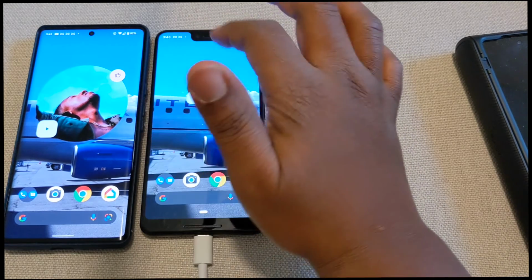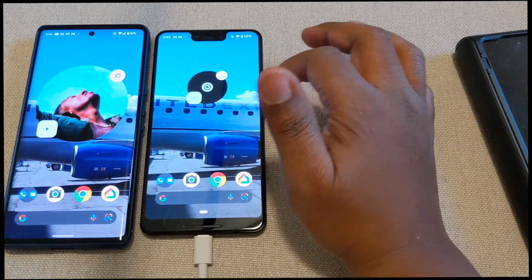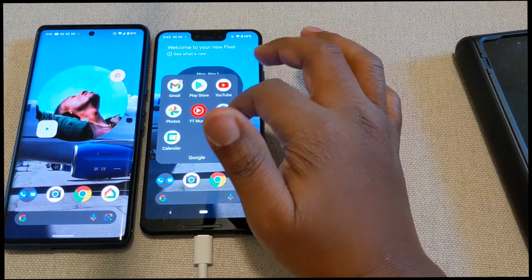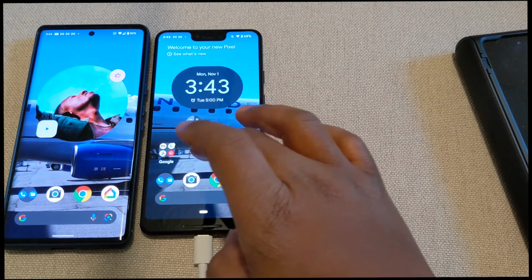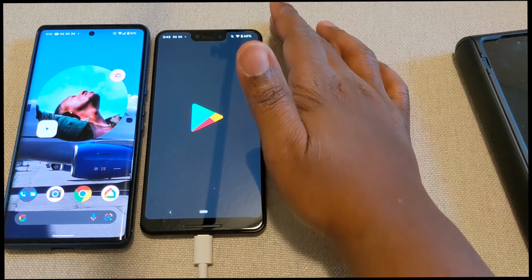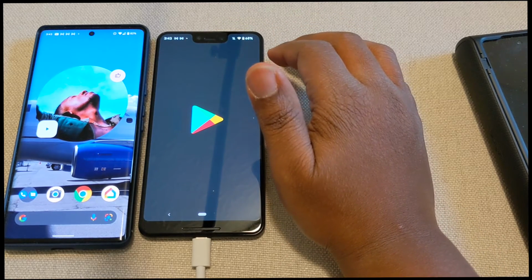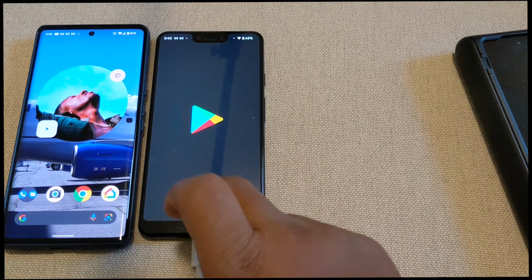And this is my workout, or let's go back here again. Okay, what's going on with that? Is it updating? Let me see. It might be updating. That may be why it's not allowing me to open it. Hope it's not force closing.